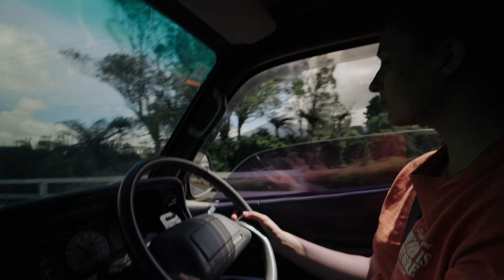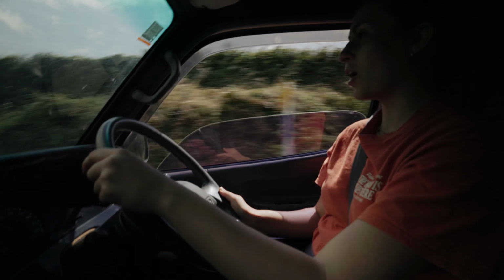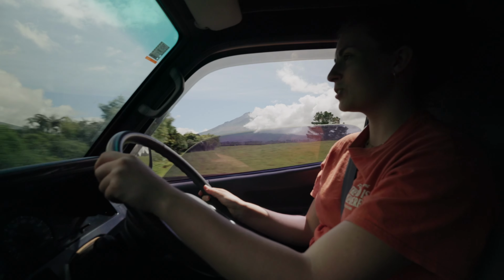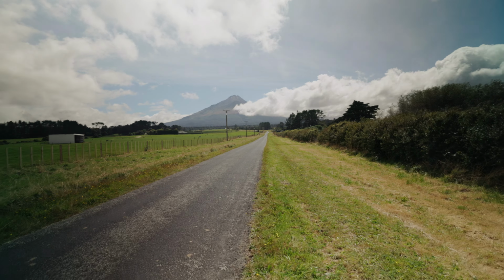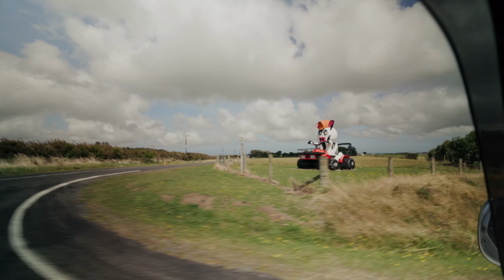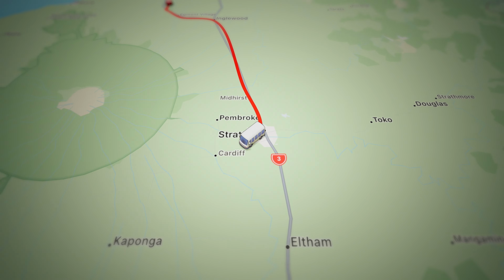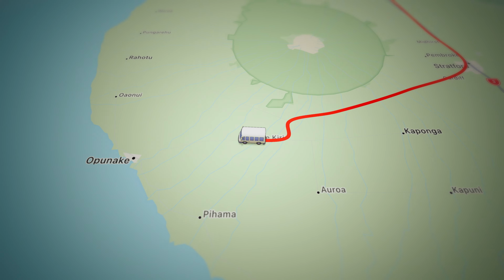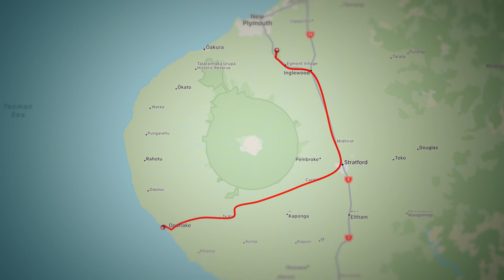Start to see the nipple a bit. Wow, look at it. Wow, okay, now we're so close to seeing the whole thing. Look at it. Do you want to stop somewhere? Howdy, partner. We found the spot.